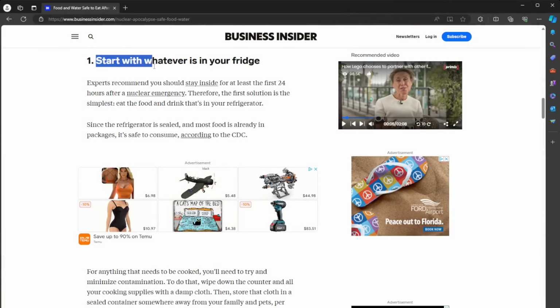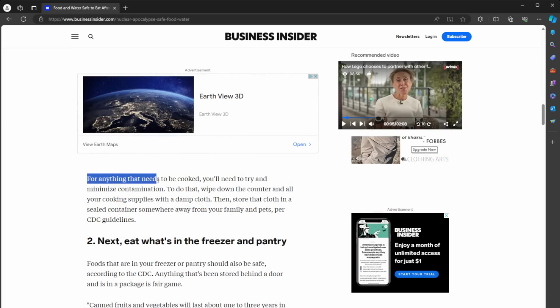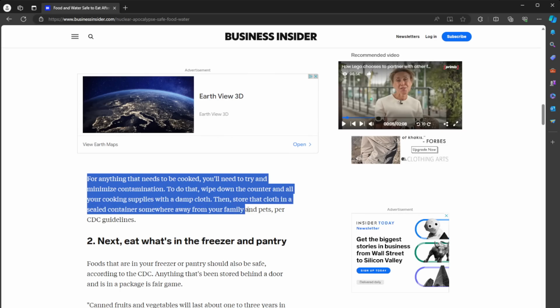Number one, start with whatever's in your fridge. Since the fridge is sealed and most food is already in packages, it is safe to consume. For anything that needs to be cooked, you'll need to try to minimize contamination. To do that, wipe down the counter and all your cooking supplies with a damp cloth, then store the cloth in a sealed container. Well, maybe.